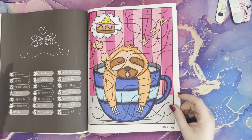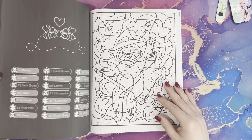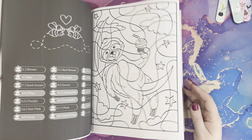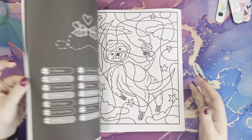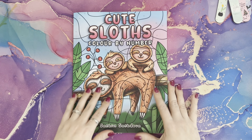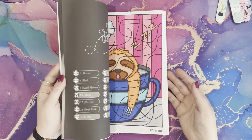These are really nice. This is a nice level of simplicity, so it's really easy to color these and all sorts of really cute images. He does a really good job in these books. They're very simple, much like a kid could color in them, but they're also really fun to utilize as adults.